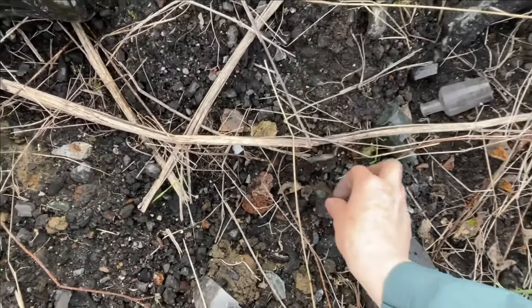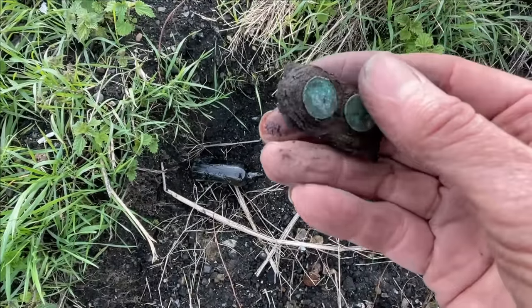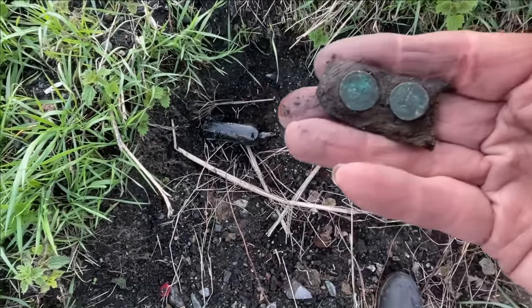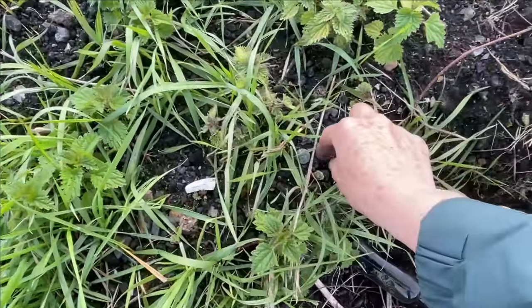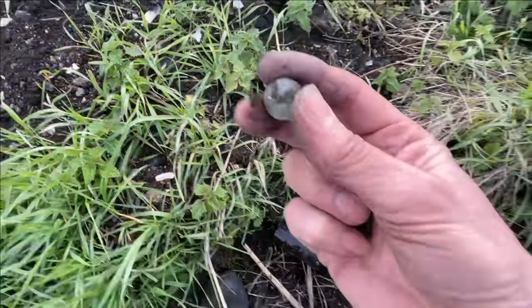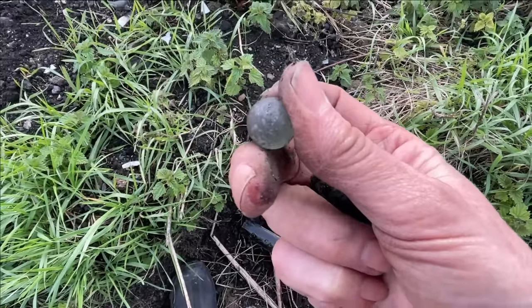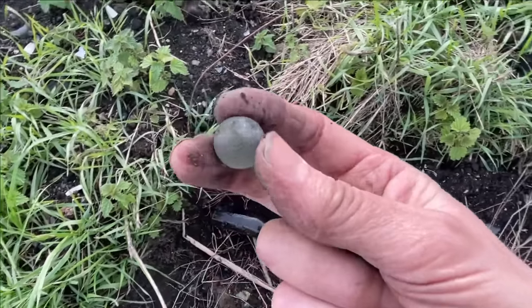What's this? It's a bit of leather with studs in it. Probably off a horse harness or something. And at the corner of my eye, I spotted something else. And it's a cod marble. Oh, that's our first cod marble. I haven't found a cod marble for over a week. So that's good.